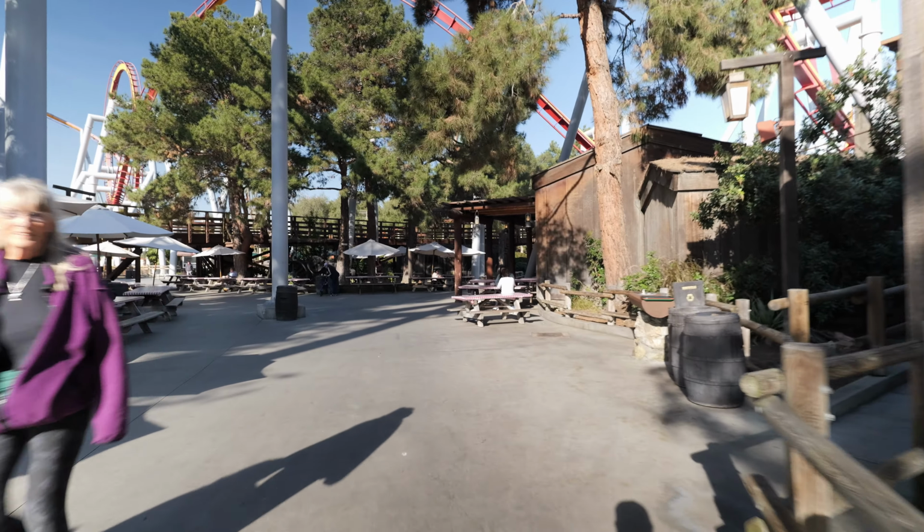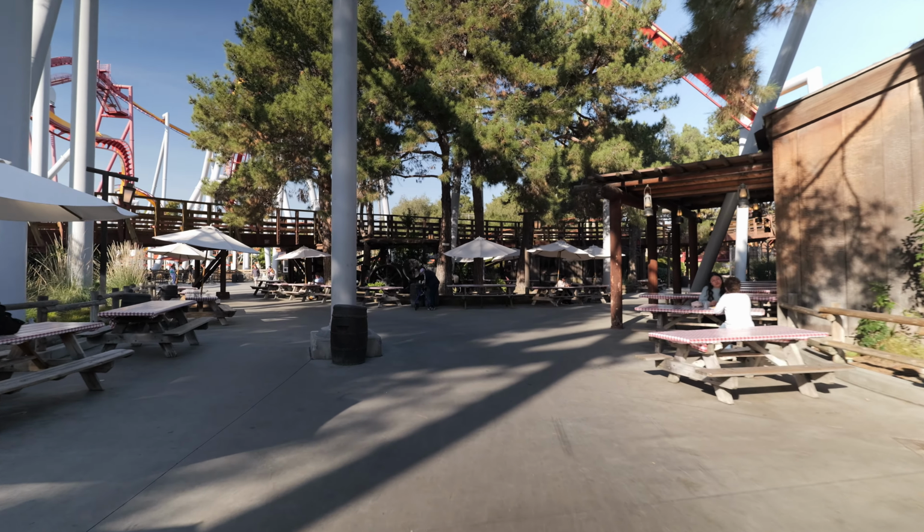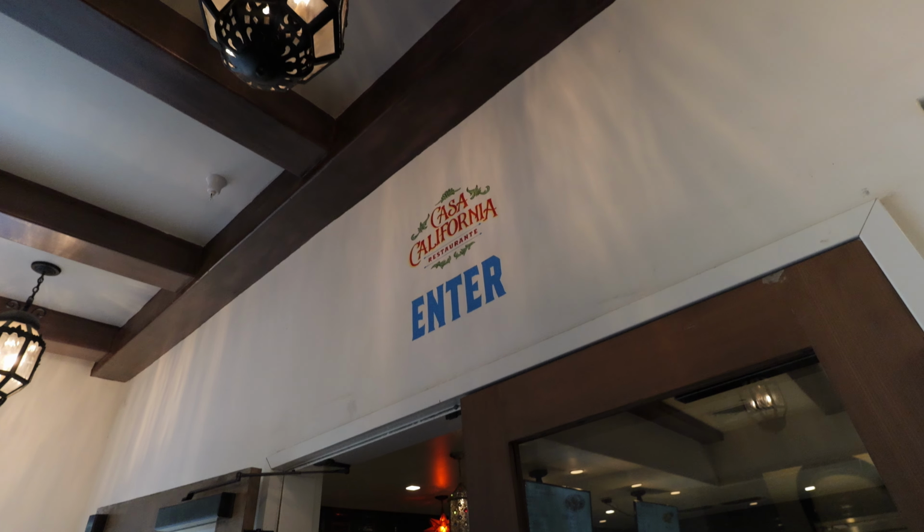I don't know where to go for food now. There's just not many places that are open, and the ones that are open are just super packed. All right, finally, I found a place that wasn't super packed.